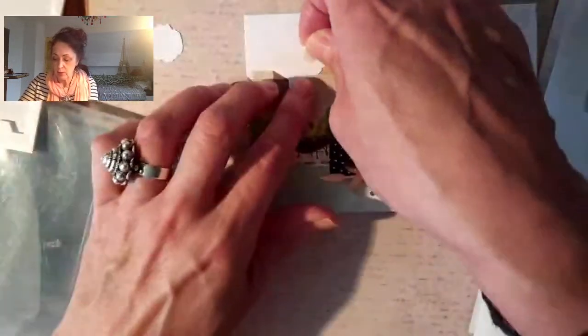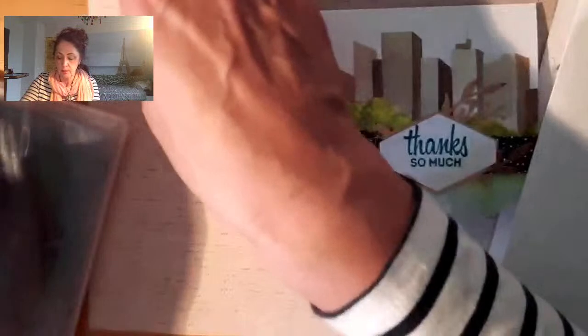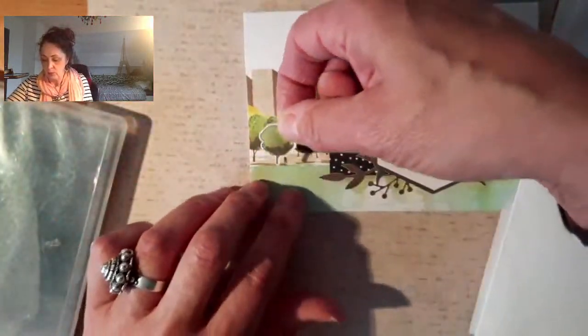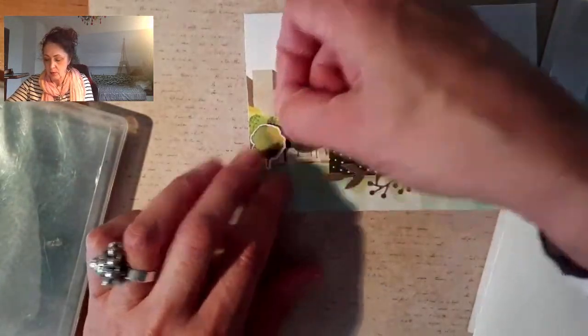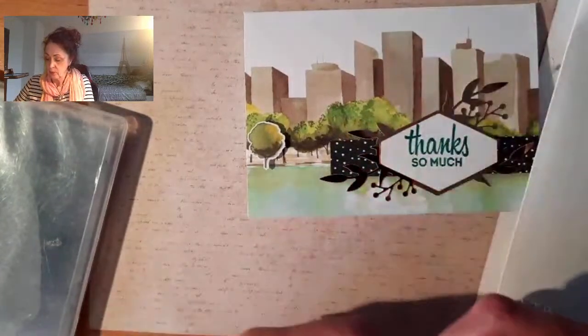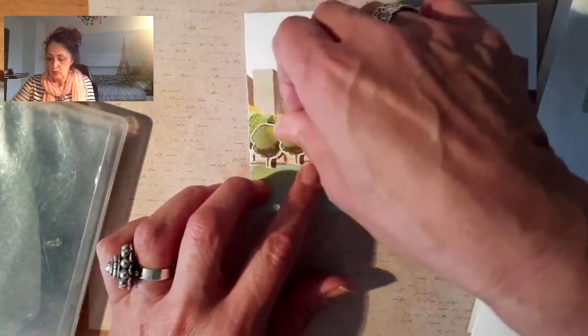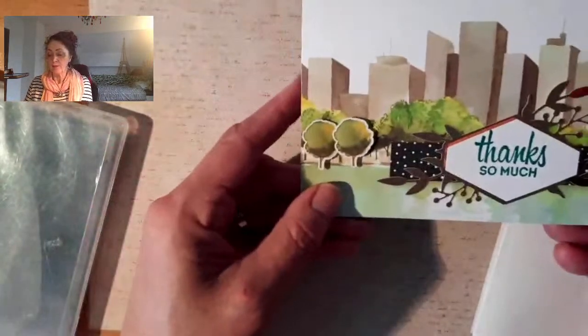And maybe you could just put them on the inside of your card. I kind of like that idea too, to dress up the inside of your card. But we'll put them here. There's one. And that does look nice too. Sure it does. And two. There. Nice, eh?